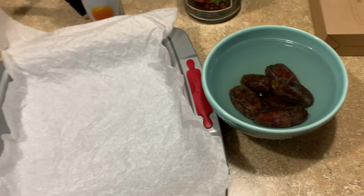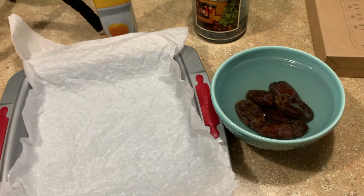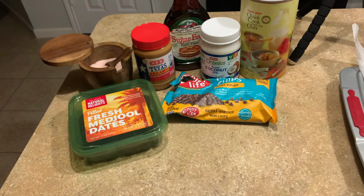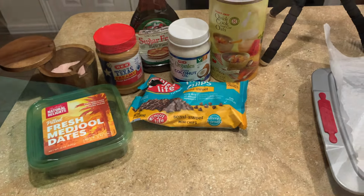So that is one of the directions, but I will put all the directions down below. And we are about to get started. Oh, and go ahead and preheat your oven to 350 degrees. You're going to bake the cookie layer first.